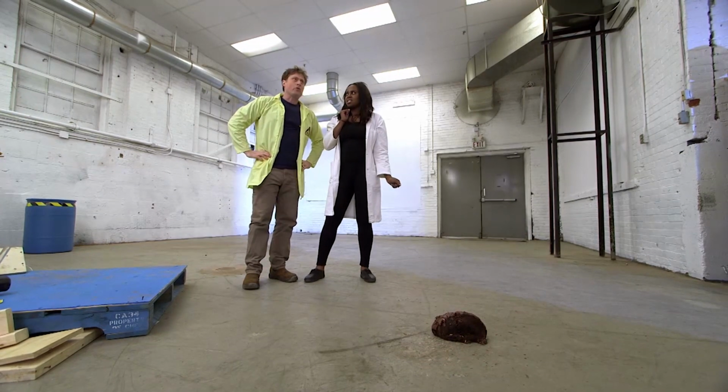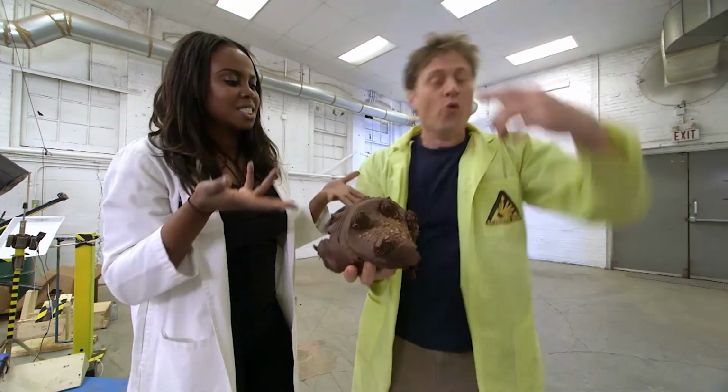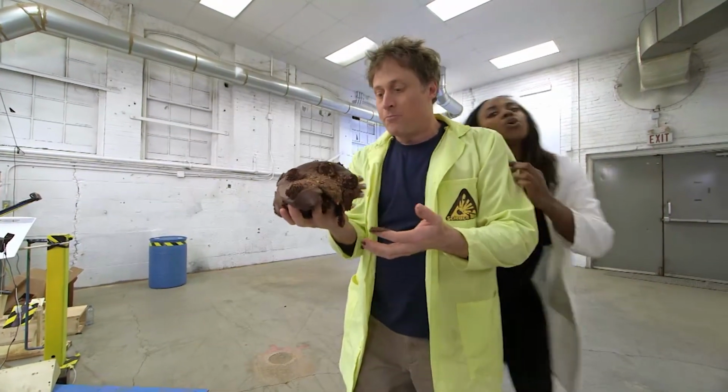Guess we really didn't think that through, huh? The cake should have landed on a table or something. Table would have been nice. There you go. Science Max, experiments at large. Rube Goldberg machine! Are you sure you don't want some of this cake? No, let's go.